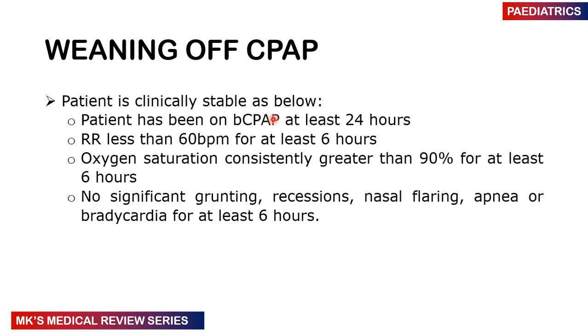The second thing is that the respiratory rate should be less than 60 breaths per minute for at least 6 hours. So if the respiratory rate is still greater than 60 breaths per minute, then you should still keep them on the CPAP. The oxygen saturation should be greater than 90 for at least 6 hours, and there should be no significant features of respiratory distress for at least 6 hours. So your golden mark is 6 hours. Then there should be no grunting, no recessions, no nasal flaring, no apnea or bradycardia.